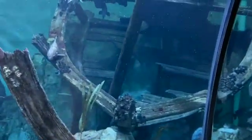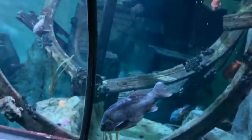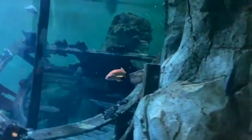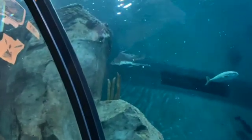Let's see what else we can see. There's the upper perspective. Oh, look at that. It's like a shipwreck. Yeah, it's like a shipwreck. They give them a little bit of structure that they can hang out in there. Whoa, just like the ocean. Okay, let's check out the next step. Come over. He likes a certain ledge, I think.